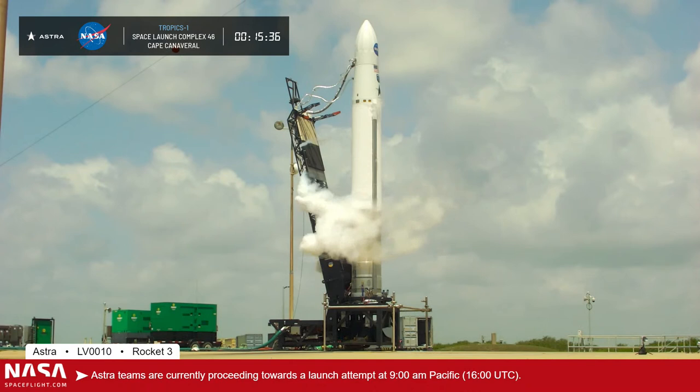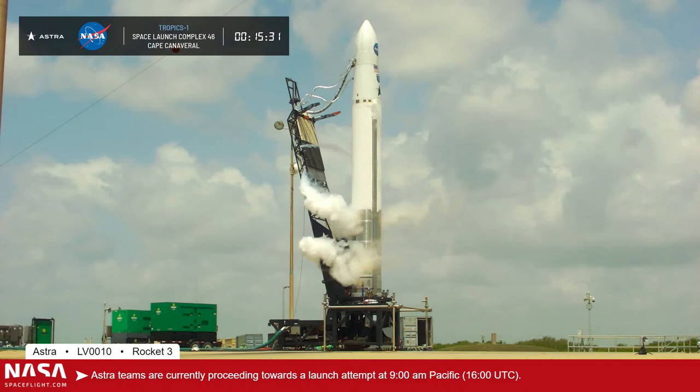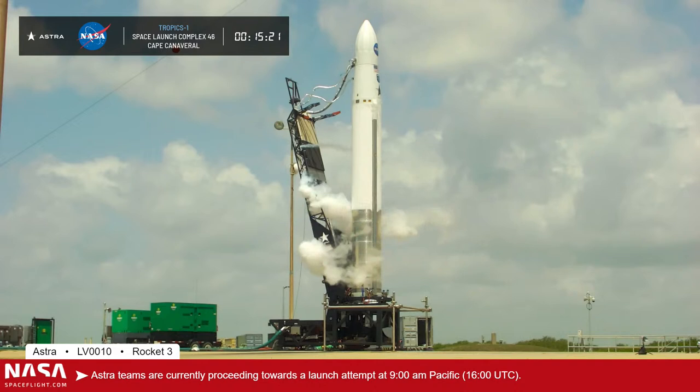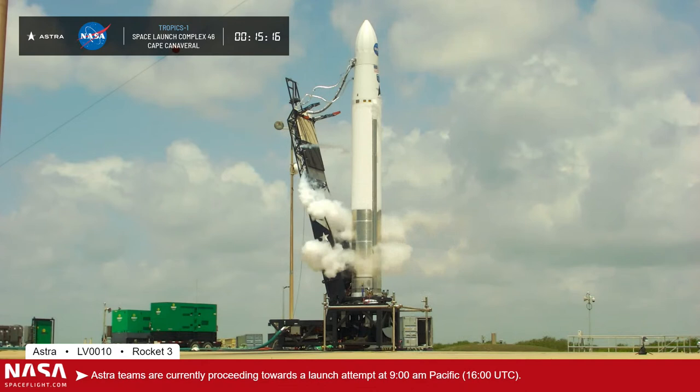As we mentioned at the beginning, there is a small window at the beginning where the weather does look favorable. However, there are thunderstorms that are rolling in, so the weather will continue to quickly deteriorate as we move into our window this morning. Got it. We'll keep an eye on that. And of course, if there are any updates regarding the weather, we will happily provide those, but we're continuing to proceed toward the opening so far.